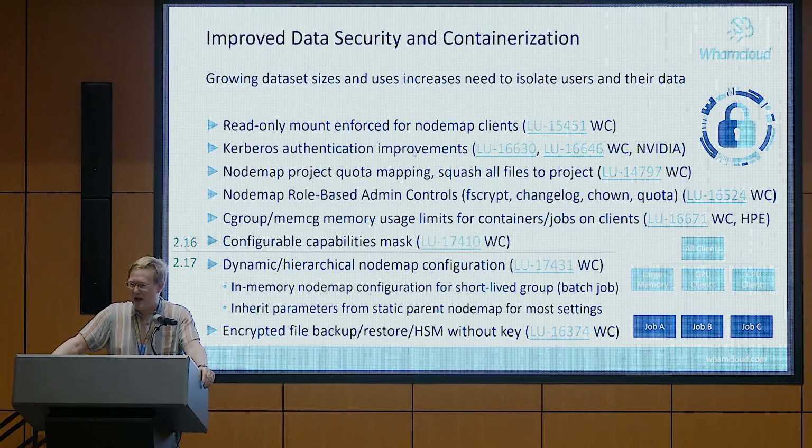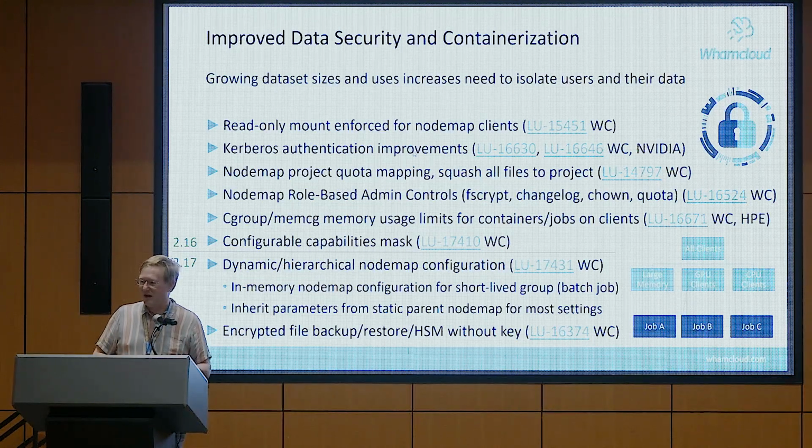We're doing ID mapping. We're doing different kinds of ID mapping for different clients. We have strong security with Kerberos or shared key. We can positively identify which nodes in a hostile environment are accessing which part of the file system. We can do data encryption of the files at rest. So even the administrators can't steal the data, or whatever, when you RMA your drive. It doesn't have secure data on it.